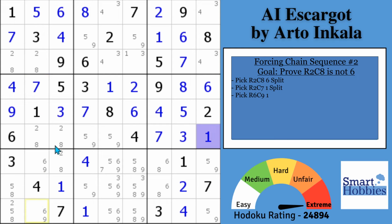hidden pair. You get a 1 up here in block 2, and then you get a 3 in block 8, because this is the only place for the 3 in the column. And you'd see that you have 3 5 9s here in column 4. 5 9, 5 9, 5 9. There's only 2 digits. We have a contradiction. We can backtrack all the way now to row 6, column 9.